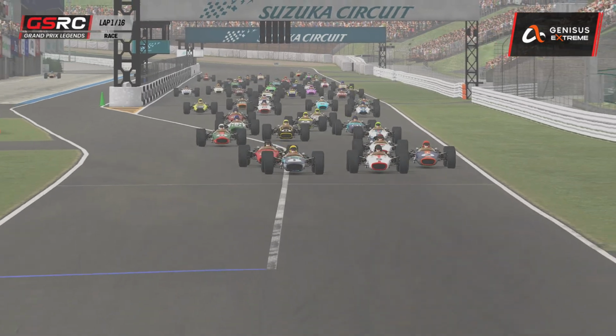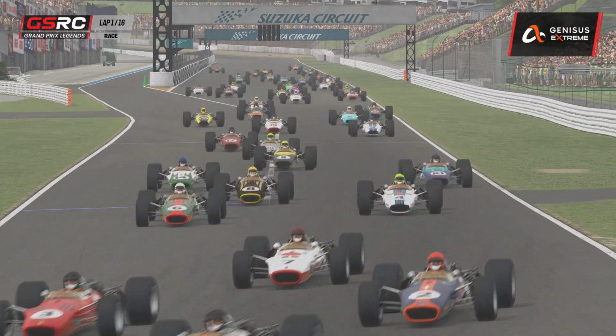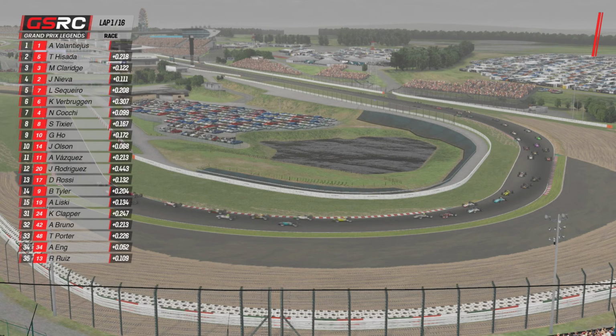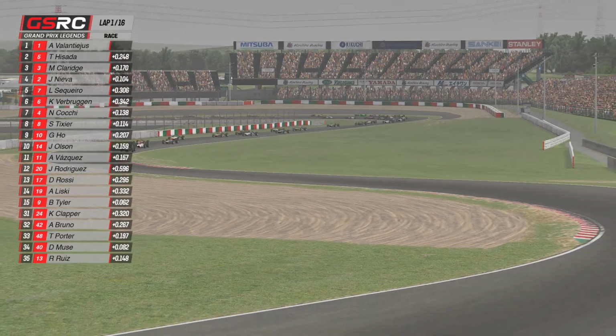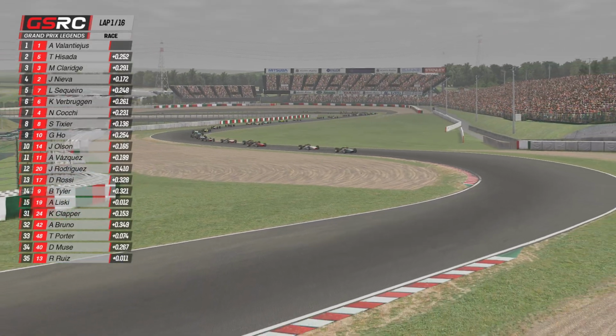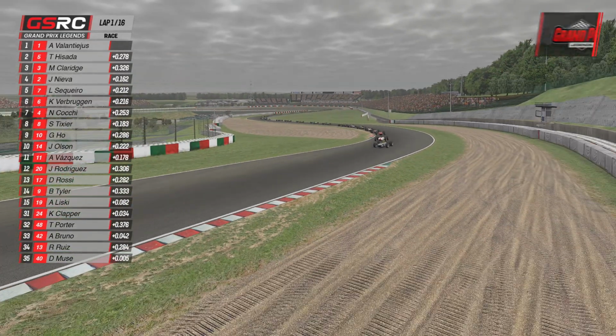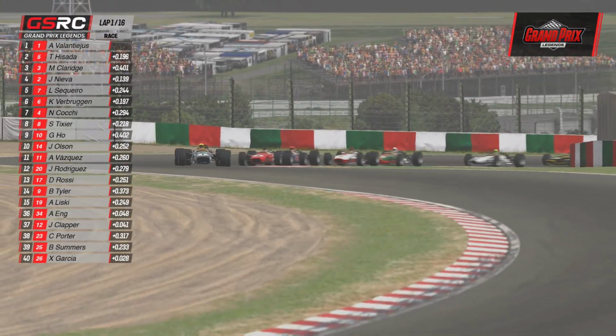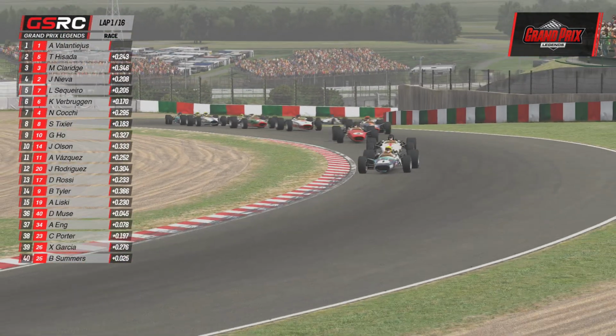Here comes Valenteus up the inside. Is he going to be able to take the lead away down into turn 1? Togo's going to try and outbrake him around the outside. He's going to hang tough, but it's not enough, and Valenteus will take the lead. Look at the cars stream through 1 and 2, and I think this is one of the coolest shots in motorsports. Over 40 cars, 47 cars weaving their way through the S's here at Suzuka.